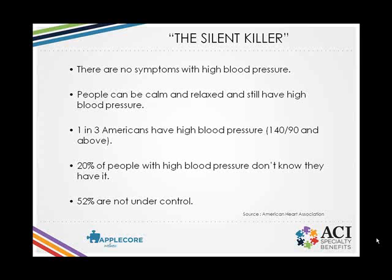You may be surprised to know that 1 in 3 Americans have high blood pressure, which is indicated by a reading of 140/90 and above. Hypertension is known as the silent killer because you can't feel it, so sometimes you don't even know you have it. You can still be calm and relaxed and still have high blood pressure.